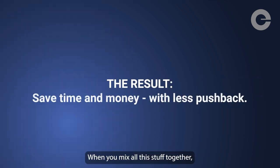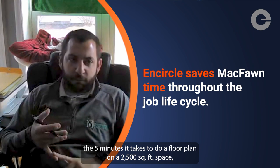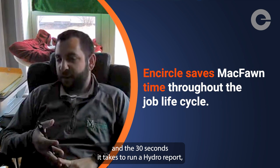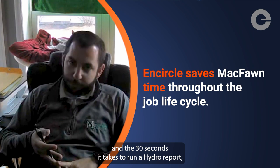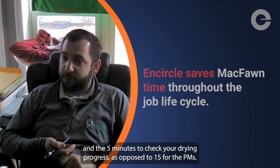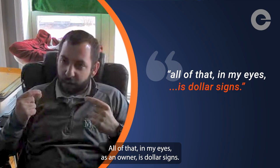When you mix all this stuff together, the 5 minutes it takes to do a floor plan on a 2,500 square foot space, and the 30 seconds it takes to run a Hydro report, right? And the 5 minutes to check your drying progress as opposed to 15 for the PMs, all that in my eyes as an owner is dollar signs.